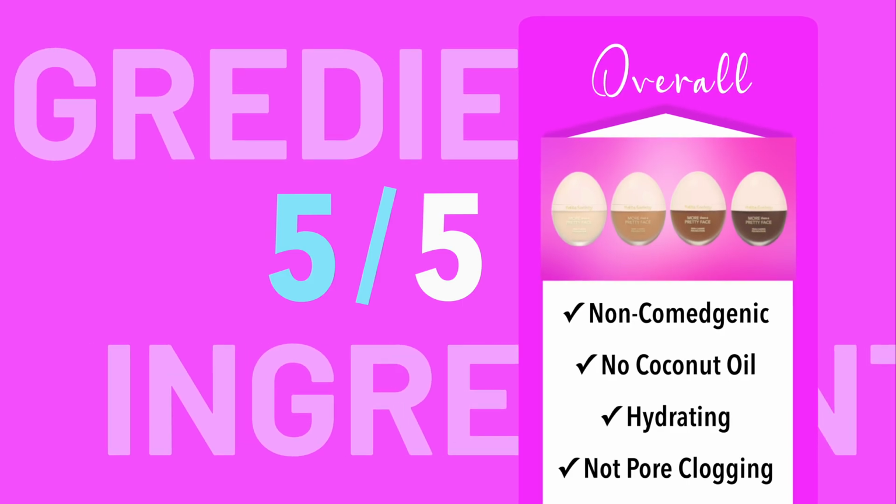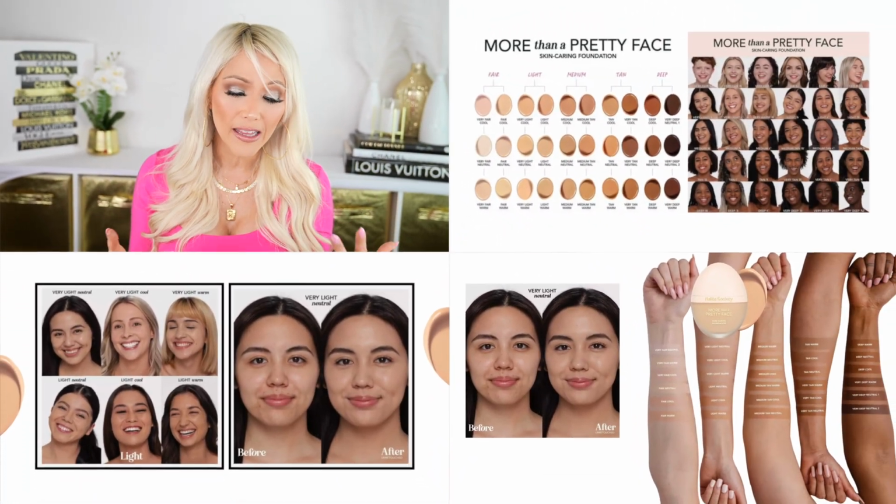As far as the shade range goes, you guys, 30 shades is not a lot of shades, but it's a decent amount for a starter brand. You're gonna remember, this is a newer brand. This isn't a Lancome or any of those other big companies. So they're still getting their footing. I don't even know if that made sense, but you guys know what I mean. So I do like the shade.